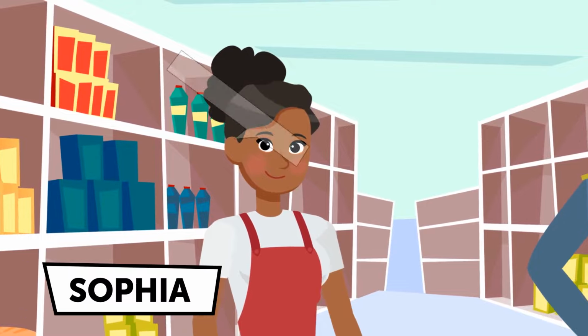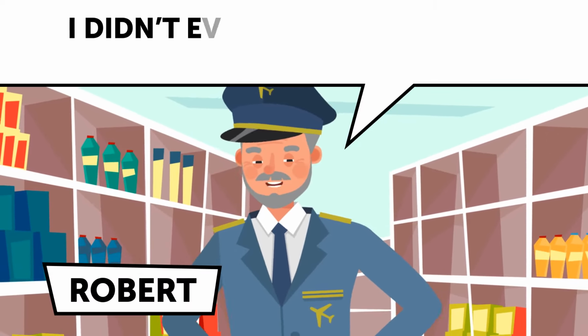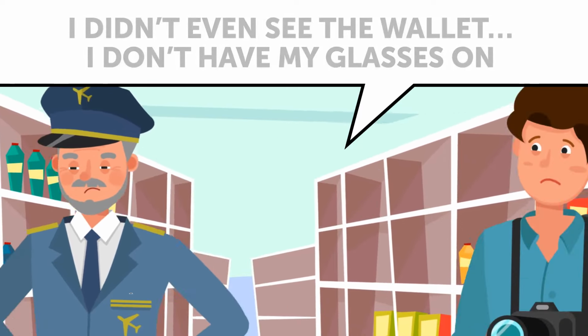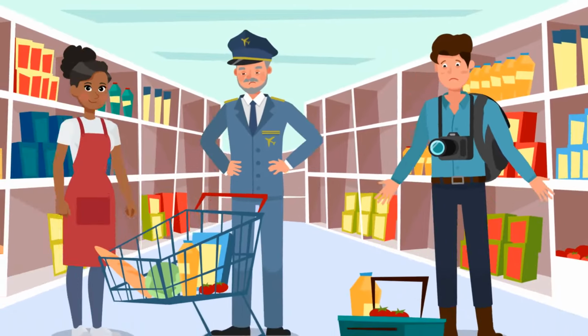Sophia, the cashier, said she didn't see the wallet after the lady paid. Robert, a pilot who happened to be shopping there, said he didn't even see the wallet. He didn't have his glasses on. Mark, a landscaper, said he was in a different part of the store, so he didn't see anything. So, who stole the wallet?